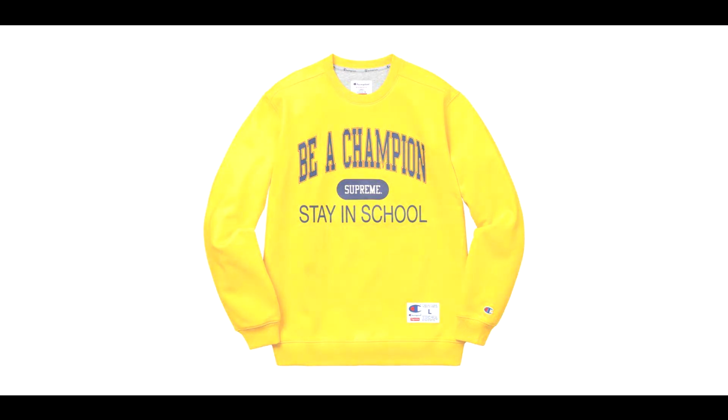So I want to know what your opinions on this collab are. I'm a fan of it, but I'm not a fan of it. I don't think I'm gonna be copping anything this week. It is just not something that goes into my style, and especially with the prices that they got.